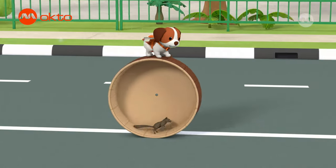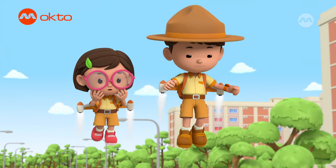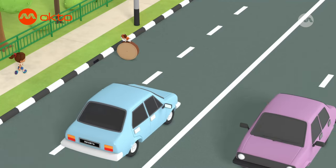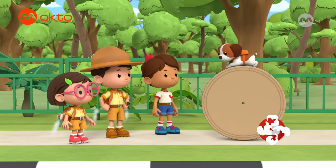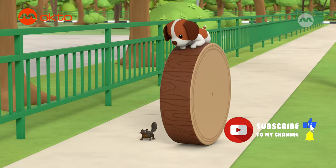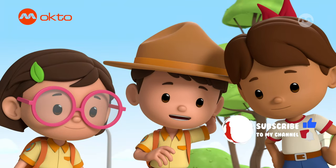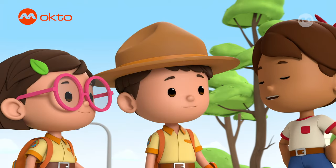Hero! Go, Hero! Be careful! You're doing great! Oops! Sorry, Squirrel. It's totally exhausted! I guess my garden is safer now!